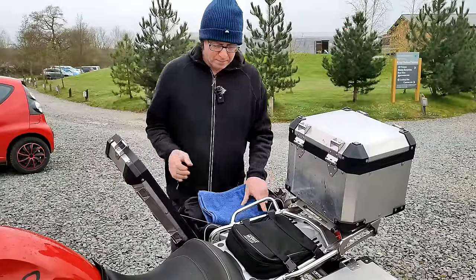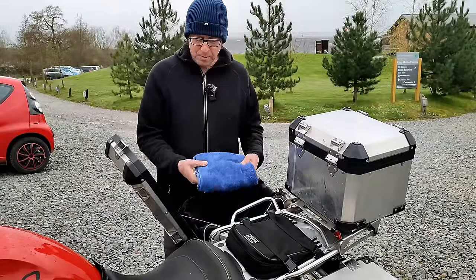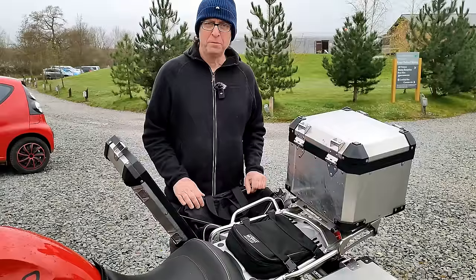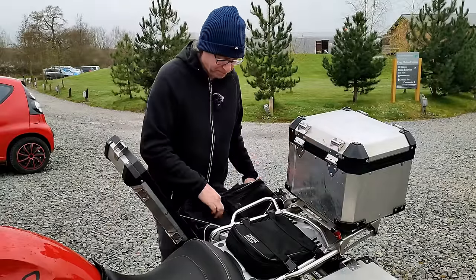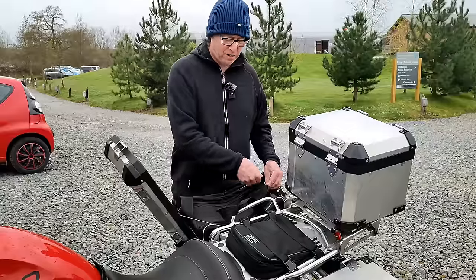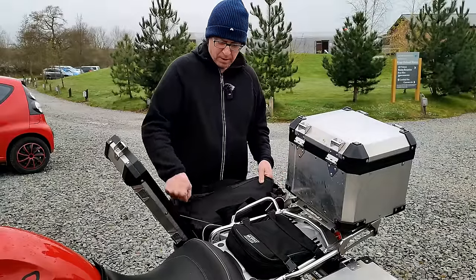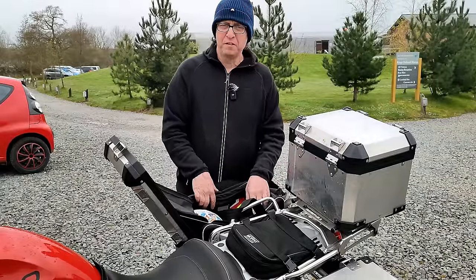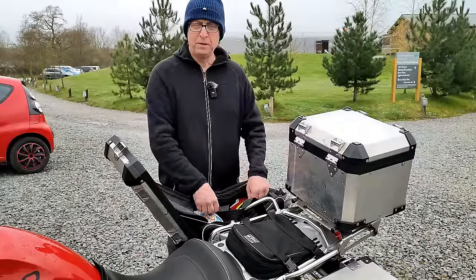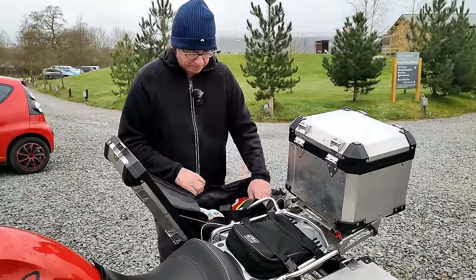And on this side, I'm keeping it light as well. Nothing untoward, nothing that I won't need. Towel. These fitted bags are amazing. No putting loose stuff in your pannier. You can just fill the bag up and put that in. And then if you need to, you can just take the whole bag out.